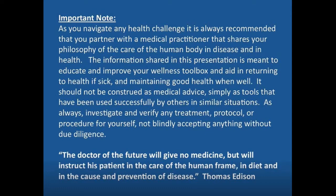We're talking about wild edibles here, but we can't talk about wild edibles without mentioning their therapeutic properties as well. I just want to make sure that you check those out thoroughly for yourself, and work with someone who has the same philosophy of healthcare that you do as you take care of your body, because ultimately you're responsible, and nobody else, for the health and wellness of your body.